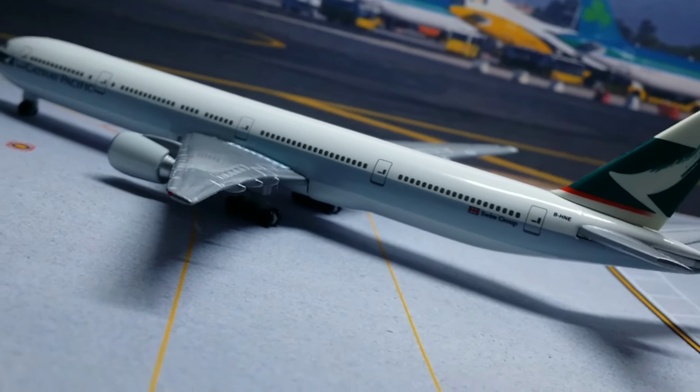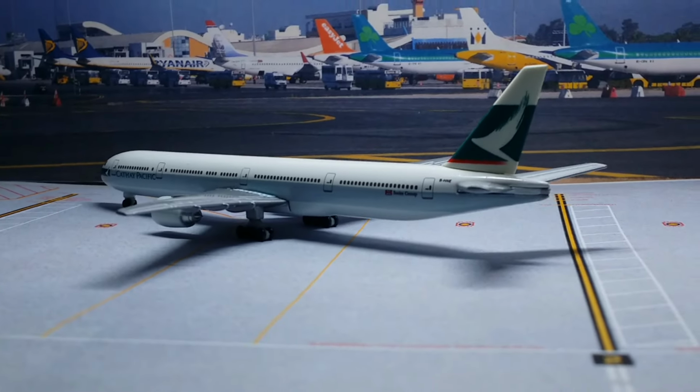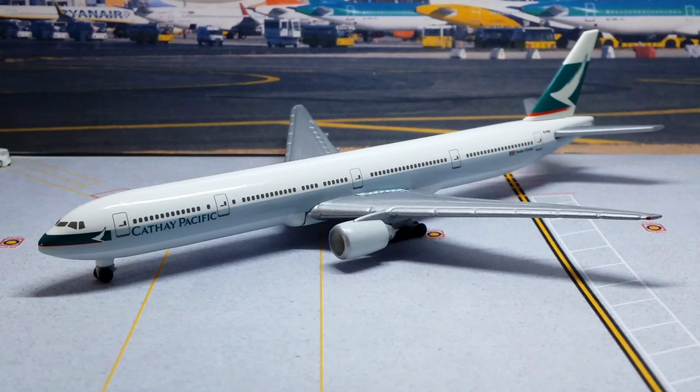Now, Herpa re-released this plane in 2004 with scale-accurate landing gear, but it's a lot harder to find for a good price than this older variant from 1999, which, except for the OG landing gear and the lack of cockpit window frames, is the same model.